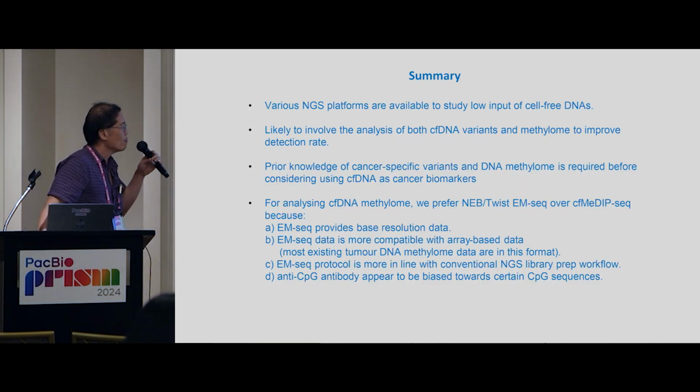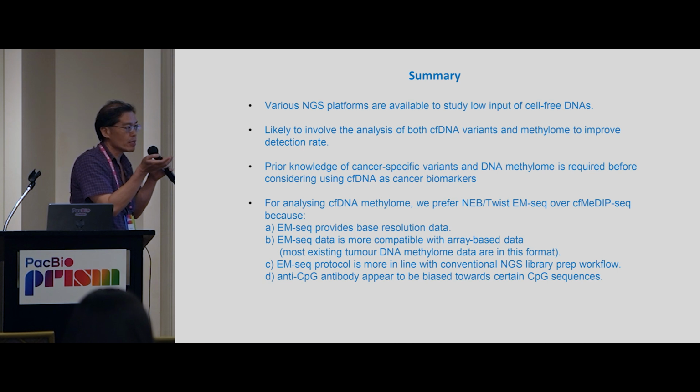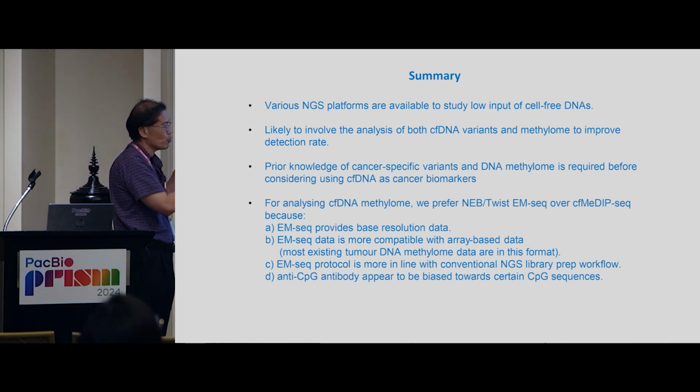So to summarize, these are the various NGS platforms that we use for low input, and I've shown you the variants. We've shown that in order to improve detection, you definitely need both variants and the methylome of cell-free DNA. It's important to know all the different cancer-specific variants in the DNA methylome of your cancer before you start using cell-free DNA as a cancer biomarker. And we are now switching more towards the Twist EM-seq because it provides base resolution data.